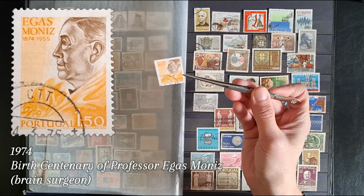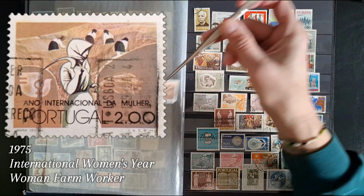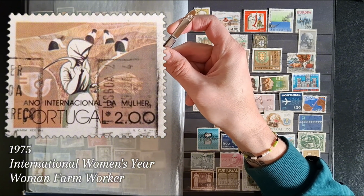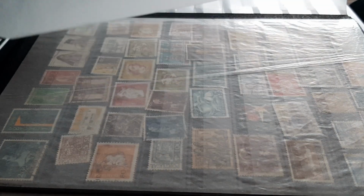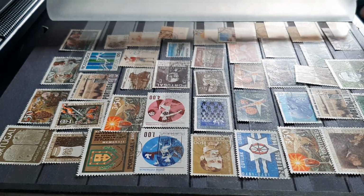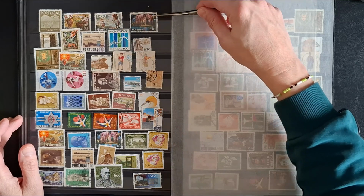This is also a very interesting stamp. Egas Moniz. Wonder what this is. Ano Internacional. Also very nice. Yeah, we saw this one before, and I believe this one also. We might have some duplicates. Here also, we had this one, this windmill, at $20. I just say dollars for now. And we had this one too.